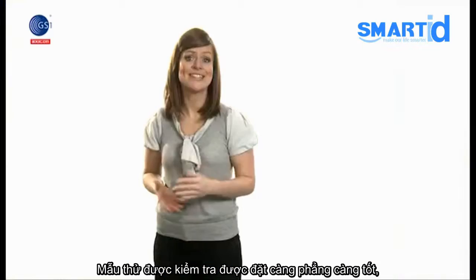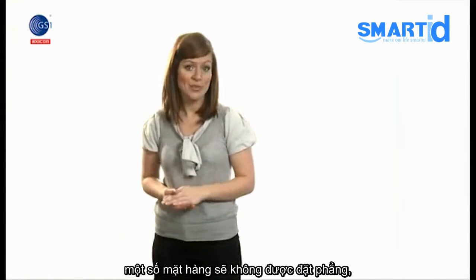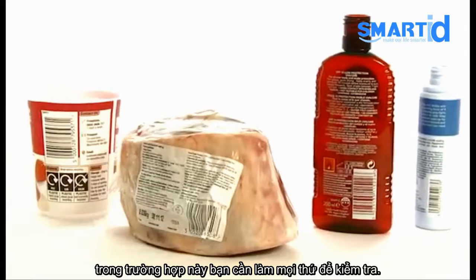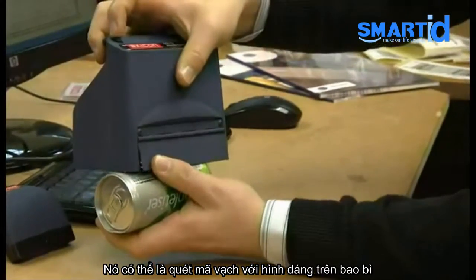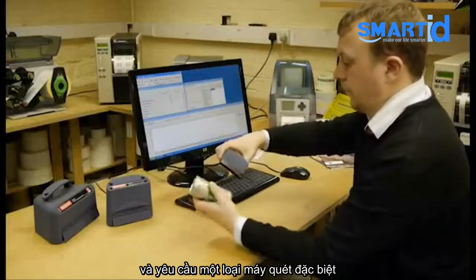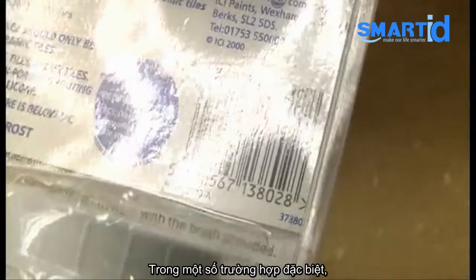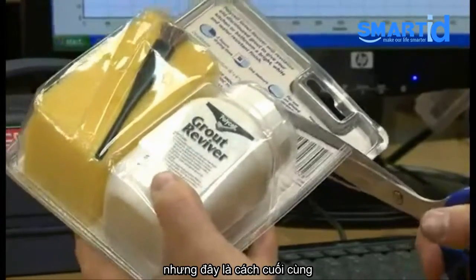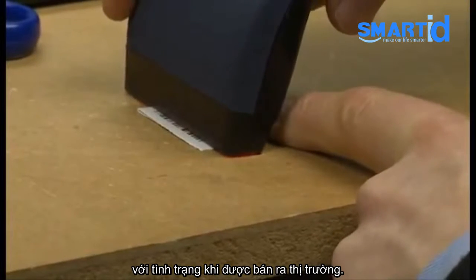The sample to be tested is placed flat if possible. Some samples may not be capable of being laid flat. In these cases, you must do whatever it takes to enable the test to be carried out. This may mean scanning the barcode as it is, which may require a different scanner, or holding the item in a particular way. In extreme cases, you may have to cut the barcode out to test it, but this is a last resort because the barcode is no longer as it appears in the marketplace.